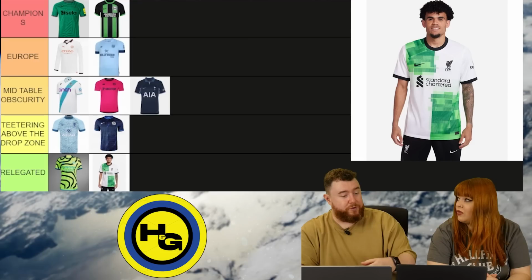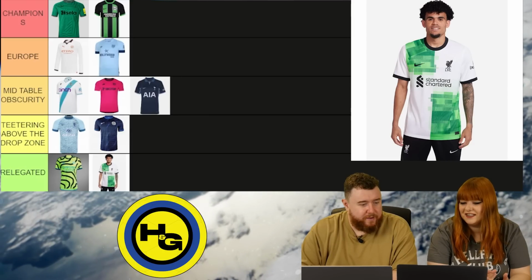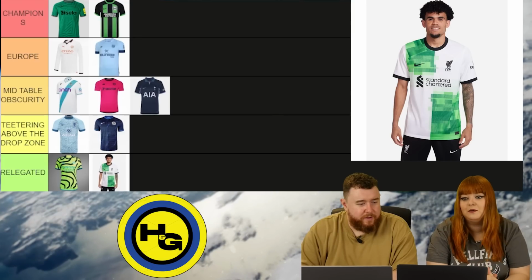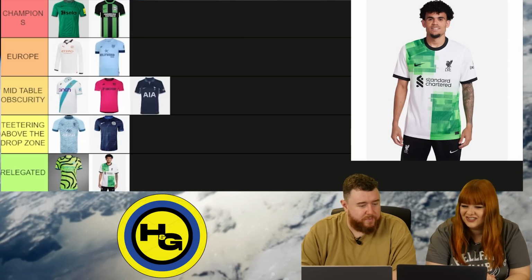Historically, I should say, Liverpool do have white and green away kits. Yeah, no, it's a thing. But this is just weird. That's all I can see when I look at it. As soon as I saw it the first time, I was like, Minecraft. Don't know what that has to do with Liverpool. Nothing. It just looks unfinished. Like, the design itself, I don't know. It just doesn't look nice.